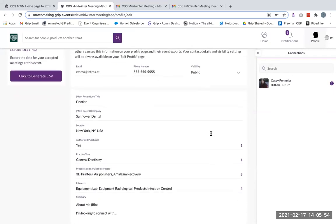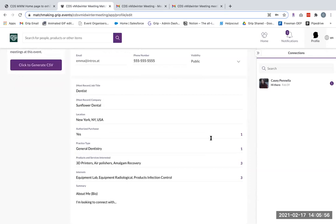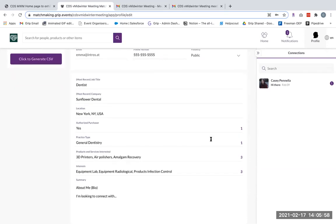As we scroll down, you'll see a couple more fields here, most of which will be pulled in from registration. But if there's anything that needs to be updated or filled in, please feel free to do so, as the more information you have on the platform, the better information professionals have during the event to learn about you and determine if they want to connect and meet with you.